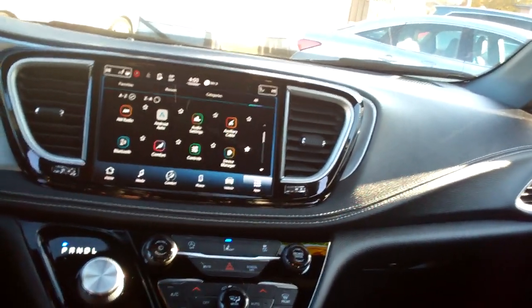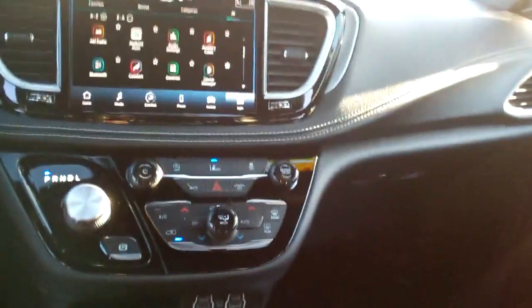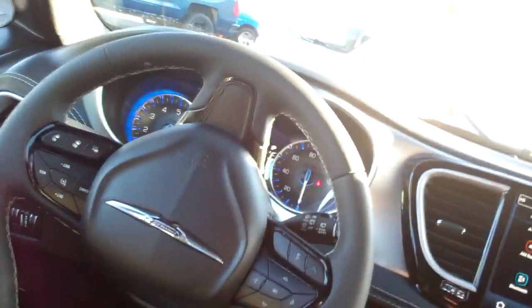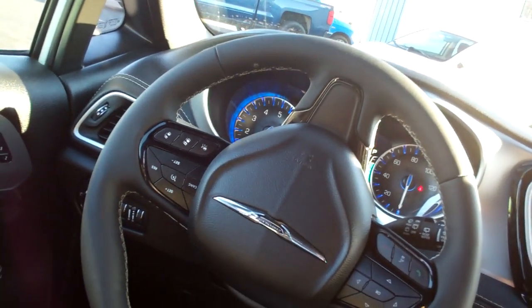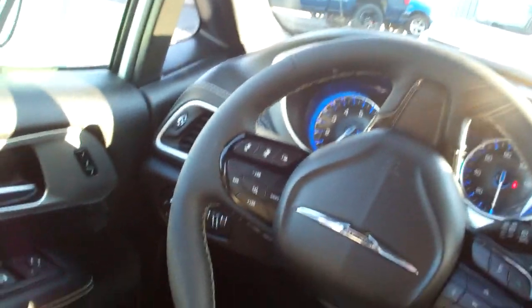Nice sleek dash line, AM, FM, satellite, backup camera. Of course, you can do Apple CarPlay, Android Auto in it. Dual automatic climate control. Audio and cruise controls on the steering wheel, adaptive cruise control. Of course, you got your blind spot monitor, lane departure warning, all that good stuff. Power windows, door locks, mirrors, memory seats, nice analog gauges, nice fan.